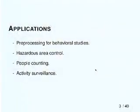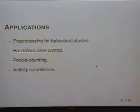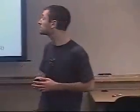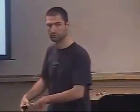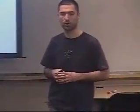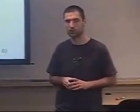So the applications, okay, this is the kind of thing which is of interest for many people, typically preprocessing for behavioral studies, so being able to have long sequences of, let's say, a stadium or things like that, and to be able to locate people precisely and to give information like what is the area they like to have around them when they walk around, and maybe to be able to build models to predict what happens when there is panic and stuff like that. Hazardous area control, which is to be able, for instance, to stop a metro when somebody is really close to the way. People counting, in public places, museums, things like that, and of course surveillance in the police sense, like being able to say in an airport, for instance, okay, some guy has been staying at this precise location for like 5 minutes, something weird is happening, we should check.